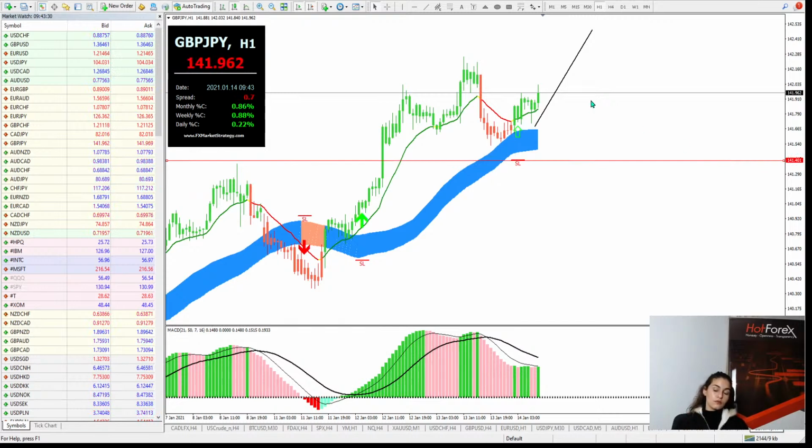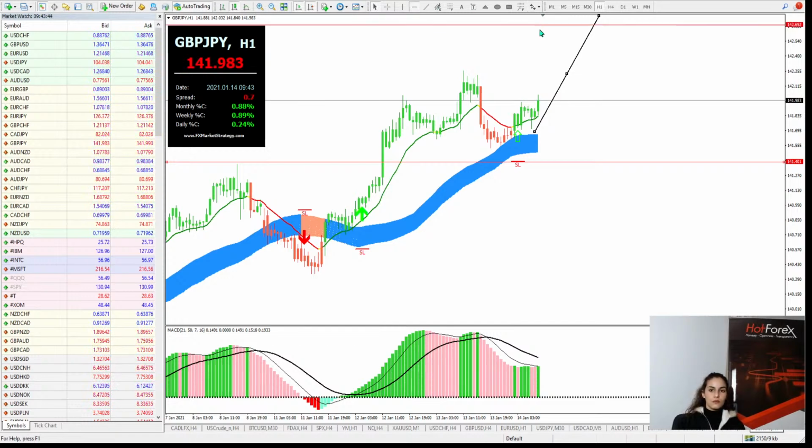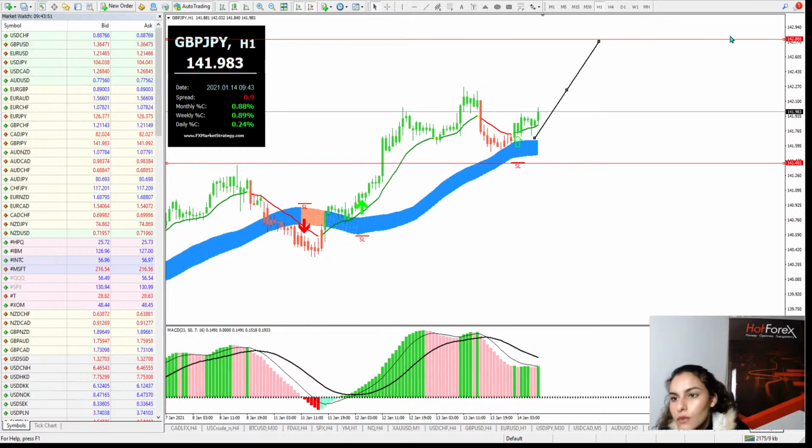Which is about 50 pips below the current price. And pound Japanese yen volatility is about 110, 120 pips. So really you want to get about 100 pips and get out. So from the 141.90, we can set our target at 142.90. What level is our target? 142.80 or so, okay guys?